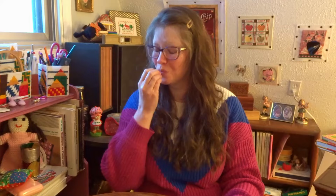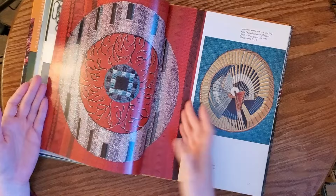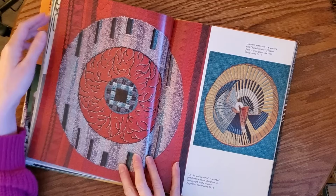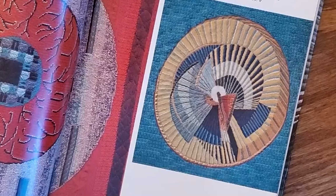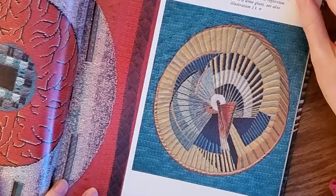So here again, we have just a red background, a couple different shades of red, but having these different stitches really elevates it to this, it's art, like it is true art. And here, these radiating lines and, you know, kind of, I'm not good at describing this. I'm trying to inspire you and I'm feeling so inspired and I can't make the things fast enough.